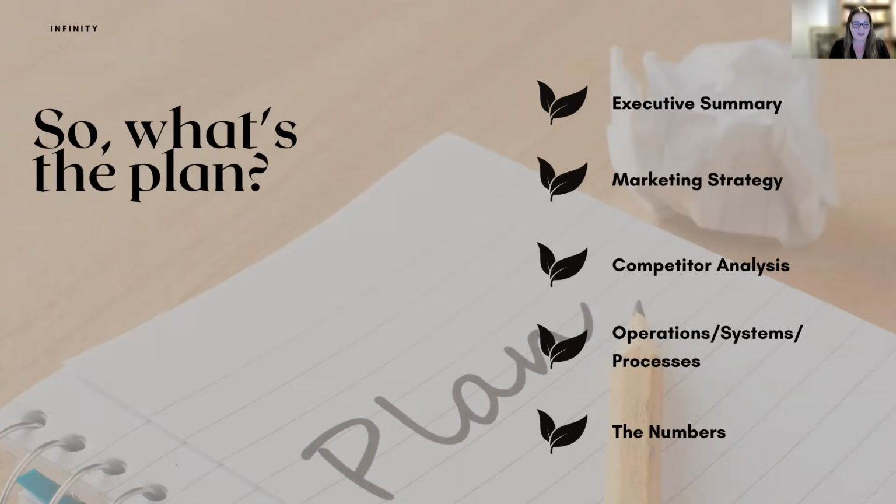So executive summary, for me, is an overview. It's the purpose of your business. What did you go into business for in the first place? You can consider in here what your bigger picture why is, if that's useful to you, but it's more along the lines of what problem do you solve, for who, and how do you solve it? That's the kind of overview of your business.